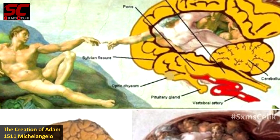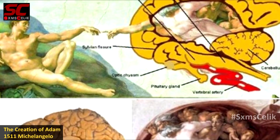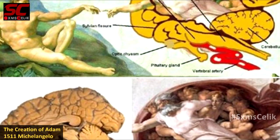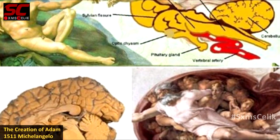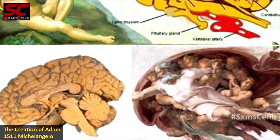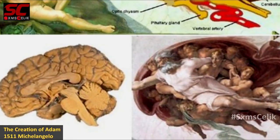Neuroanatomy experts say the level of detail in the painting shows an accurate and precise depiction of the human brain, from the cerebellum and optic chiasm to the pituitary gland and the vertebral artery. The painting is one of the most famous works in the Sistine Chapel, and it has also been a lesson in the brain's anatomy all along.